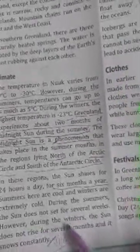Summers here are cool and winters are extremely cold. During the summers, the sun does not set for several weeks. However, during the winters, the sun does not rise for several months and it snows constantly. The sun does not set for several weeks. Okay, it does not set, sunset, you know. So it does not set for several weeks. However, during the winters, the sun does not rise for several months and it snows constantly.